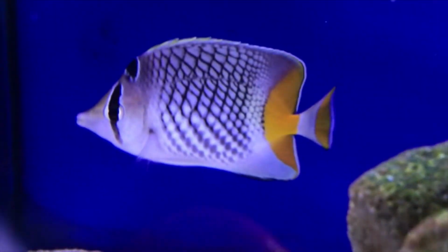And like I said, they're going to be very peaceful with any of your other fish. Other butterfly fish in a larger, really large tank you could potentially get away with doing. But definitely those larger fish only tanks, you're going to have a lot of fun with a group of these guys in there.